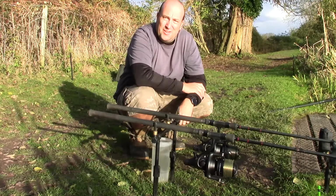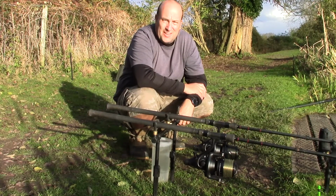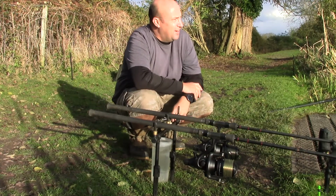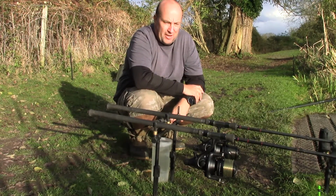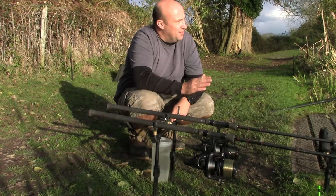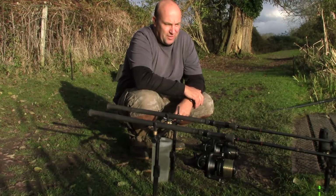Okay guys, quick catch up. I've put the rods out for the night now. It's 3:10. Just put them out, put a sprinkler and a bait over each one. The right-hand rod is the spot to the right that I was talking about earlier, which I had the knock on earlier.